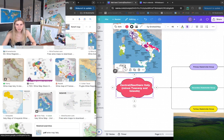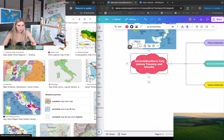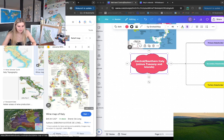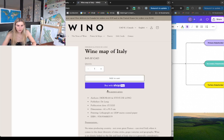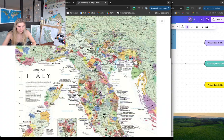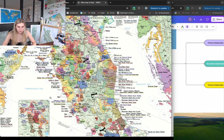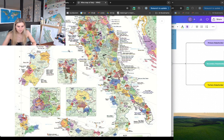I want more maps. I want a map that is going to show us more detail about the actual appellations. So I like it when the text is actually inside of the appellations themselves, so like when you zoom in and there's not too many lines pulling them away. So this is a little bit chaotic because it includes all of them, but so many maps to choose from. Okay, we're gonna do this.